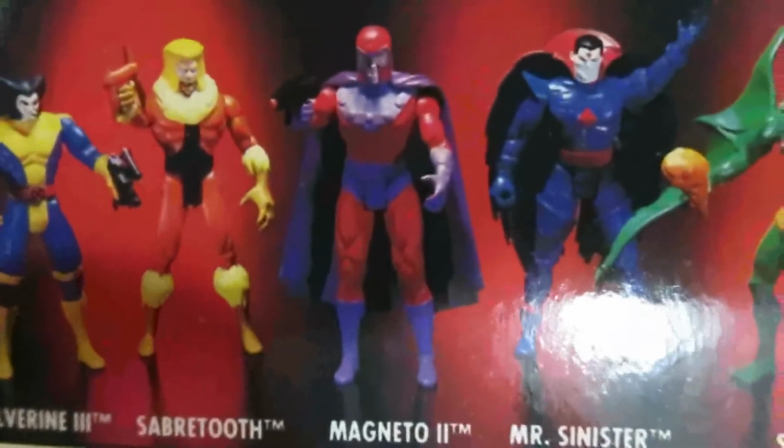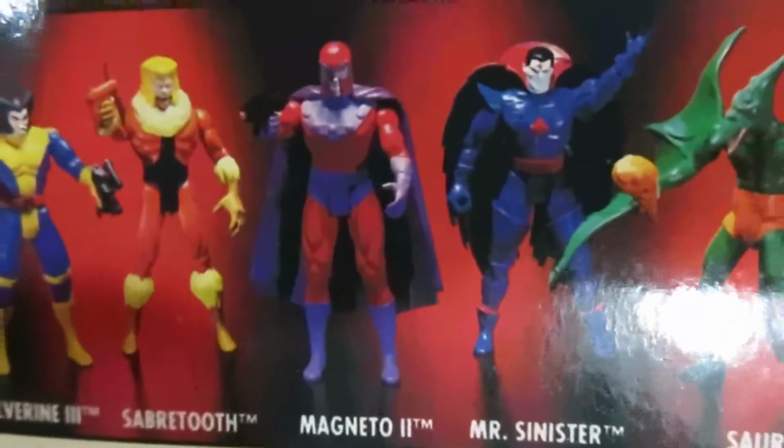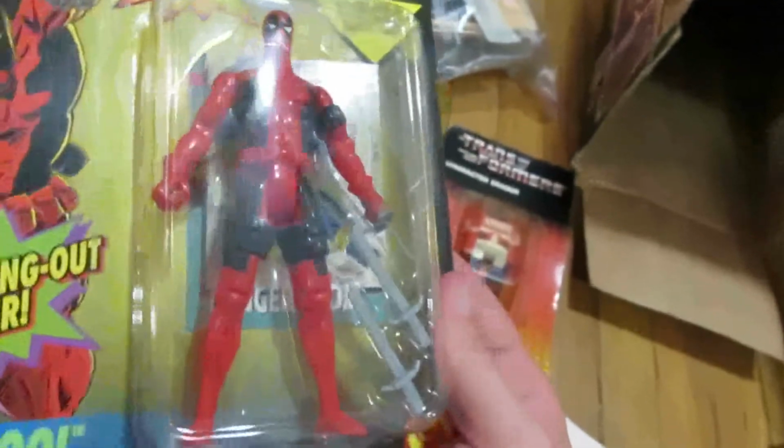Never had that version of Magneto, but I was always looking for him. I just never happened to come across him. And my friend had Sauron. Wasn't too crazy with that figure, or thrilled. But this was one of the best figures ever made for the line.